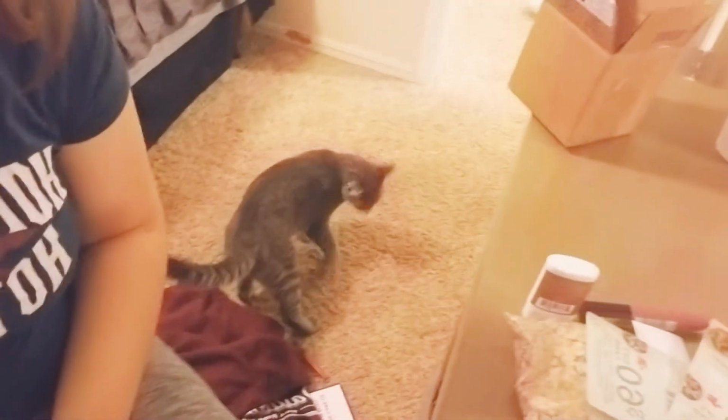He is just knocking everything off of my table over here. Hey, Scout. What are you doing down there? He knocked over one of my lipsticks that I just swatched in my last video that I did not know was a stain. Now I know it's a stain. So he's playing with that.